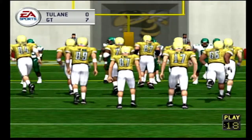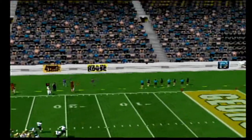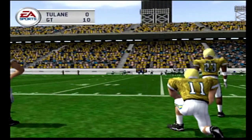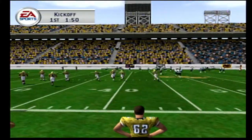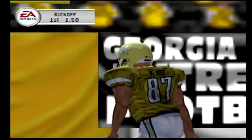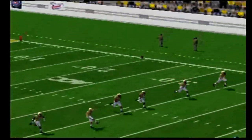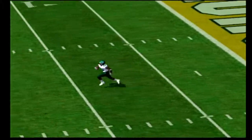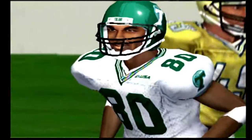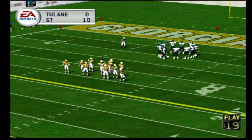Fourth down and 5. Ball on the 23-yard line. Number 87 lines up for the field goal. It's up. And he got it. Georgia Tech lines up for the kickoff. Kicks it off. Number 80 fields it at the 2. They'll take over at the 19.